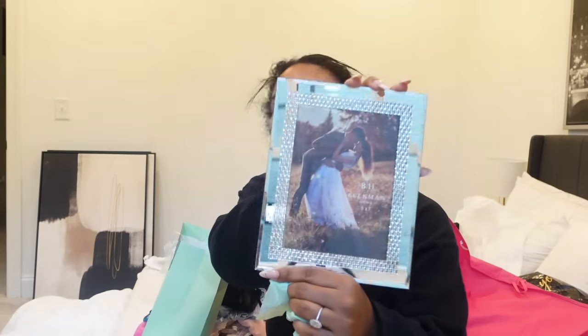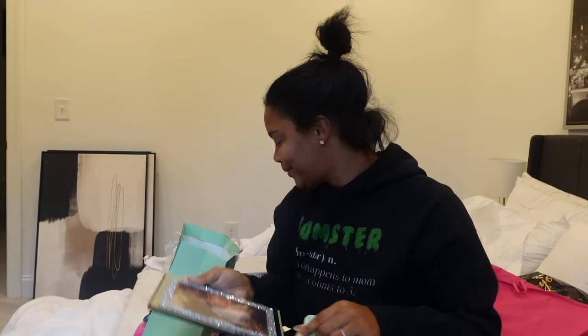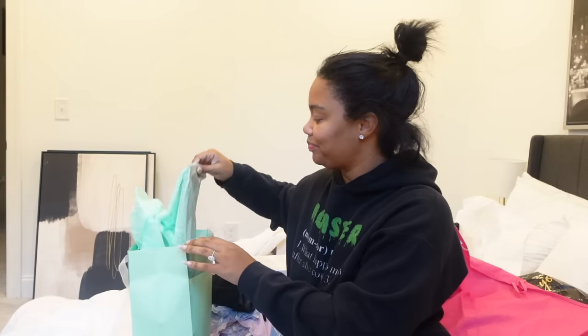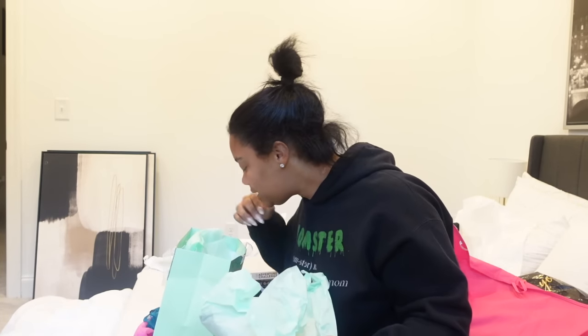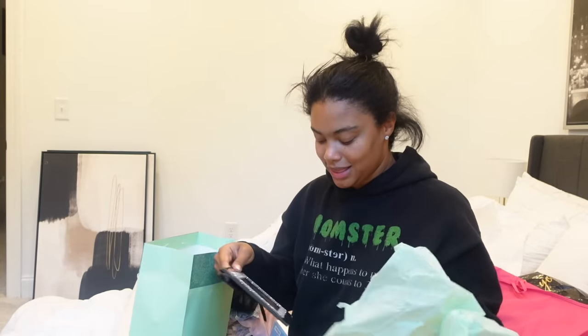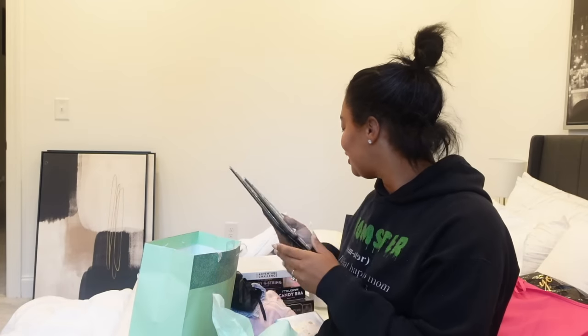Oh, this is so cute. I needed a good picture frame. I really want to put this with my bridesmaids. Let us know. Oh, two baby from Aunt Tina. Thank you, Aunt Tina. I could do this for my girls trip memory.